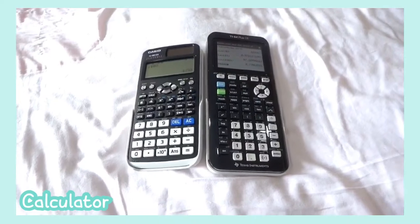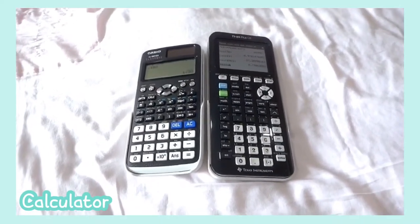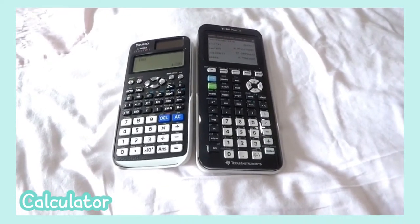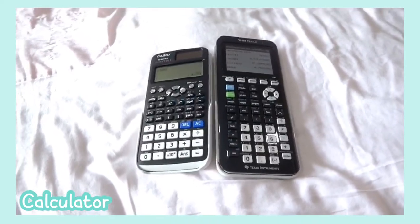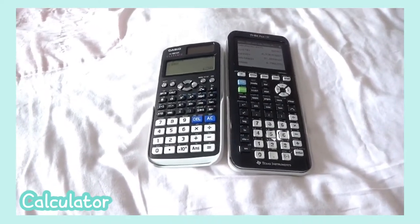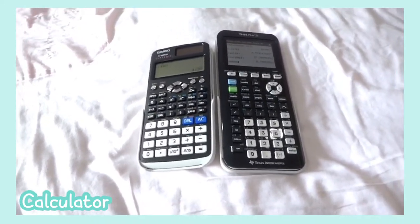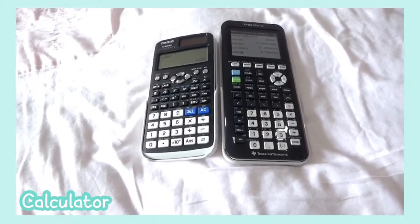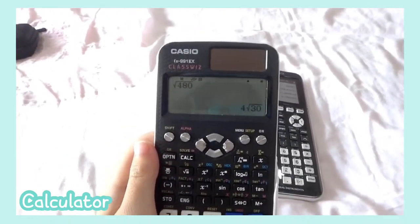Next, you will need a calculator, because of course, in math class, sometimes you're supposed to use a calculator, like for AP Calculus AB, AP Calculus BC, physics, chem, statistics. So you really need a good calculator. And I suggest if you get a calculator, you better get one that stays with you throughout high school or maybe for college.